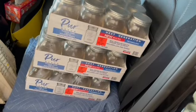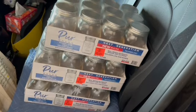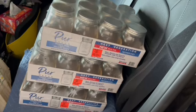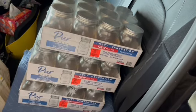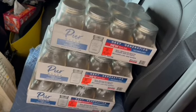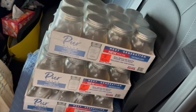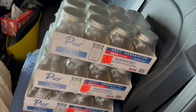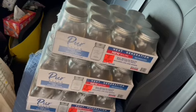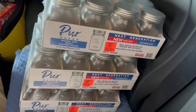Last but certainly not least, I stopped off at Ollie's. I was in Ollie's some time ago with a family member. I didn't really have time to do any shopping. It was mad chaos. So I said to myself, go back to Ollie's the next time you have time and you're not rushing. Thank goodness I did, because they did not have very many of these left. But if you have an Ollie's in your area, don't sleep on Ollie's. Ollie's had mason jars. Now, I only saw the 16-ounce mason jars, which is what I needed.